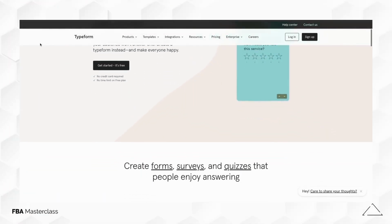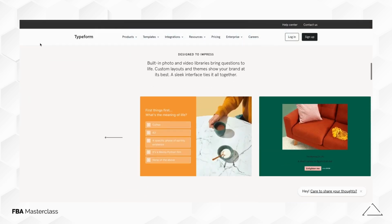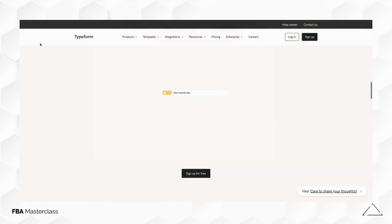So how do you actually build these pages if you want to direct them to somewhere? A really easy website that I like to use is called typeform.com. It's really easy. You don't need to be a graphic designer. You don't need to be a web designer. And it basically enables you to create these step-by-step landing pages that gather information and provide information to customers.